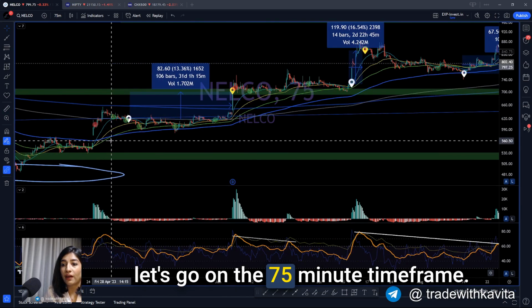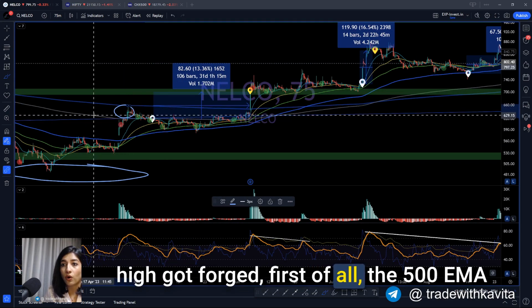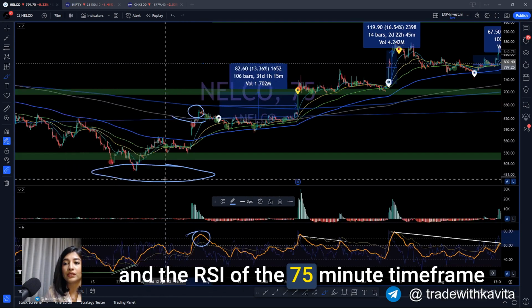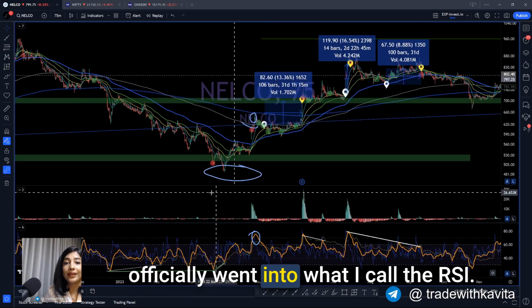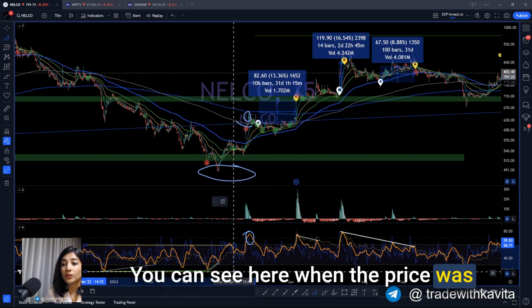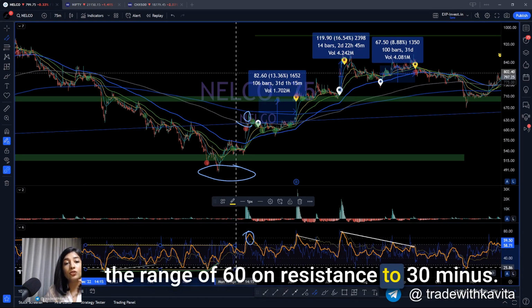Let's go on the 75-minute time frame now. What I could see was when this higher high got forged, first of all, the 500 EMA of the 75-minute time frame got breached, and the RSI of the 75-minute time frame officially went into what I call the RSI bullish range. You can see here, when the price was falling, the RSI was oscillating between the range of 60 on resistance to 30 minus.